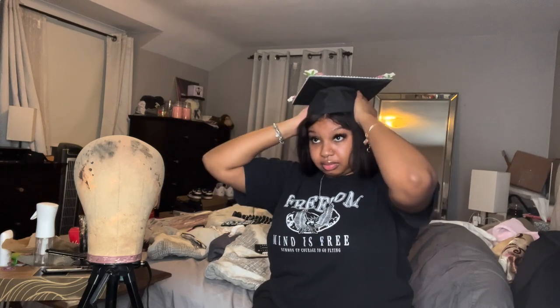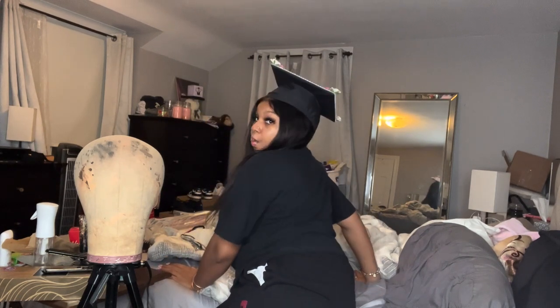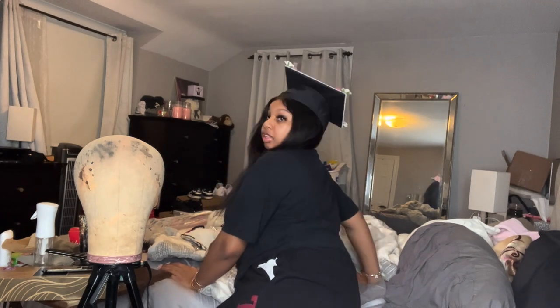I might need help putting this on. This is not tight at all. It looks weird in the front, but it's not tight at all. Okay, so I think I pretty much got it. I kind of wanted to sit like this. Okay, so I think I put it on correctly. It's gonna be something like this. You guys can see. Did I do that right? Yeah, like you guys see? You guys see the cap?